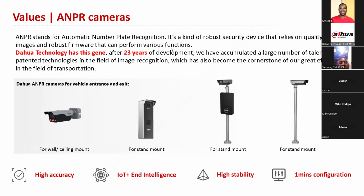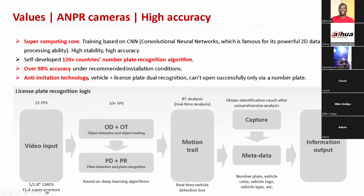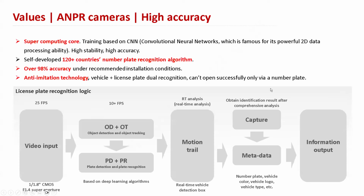Then moving on, we have looking at the accuracy. So these cameras have a built-in circuit that does computing. We have developed so many algorithms supporting more than 120 countries. We have 98% accuracy at 99% capture rate. Then we don't imitate. We do actual processing through number plate recognition, and this is the logic.